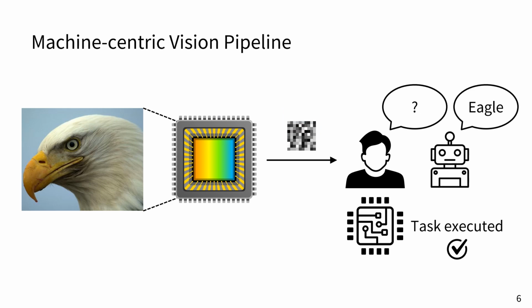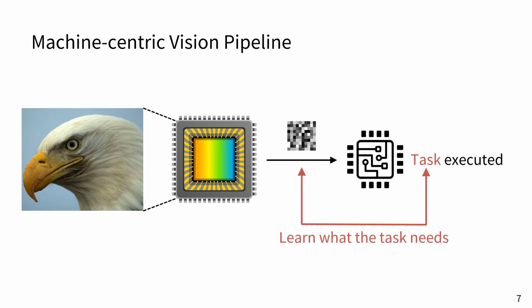However, the processor might still execute the task with good performance even though it receives a low-dimensional image that a human cannot even recognize. By doing so, the intensity of image acquisition and off-sensor transmission is relieved while the downstream task performance is maintained. To make sure the low-dimensional image keeps all the key information that the task requires, a joint optimization between the sensor and the downstream task should be set up.